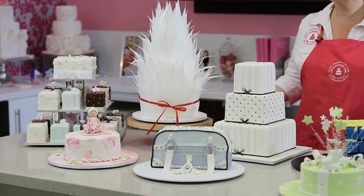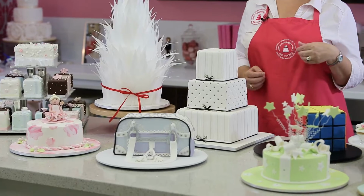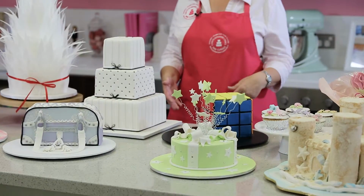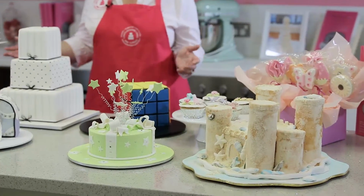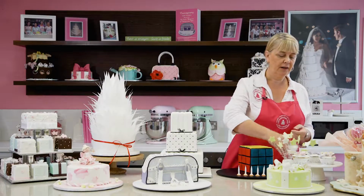My book is not just about the designs of the cakes, it's also got lots of information with some beautiful, delicious, fail-safe recipes. It's also got lots of tips and do's and don'ts. It also talks about your planning, because not everything can be made on the day that you need the cake for. So here are some of the cake designs from the book that I've created for you.